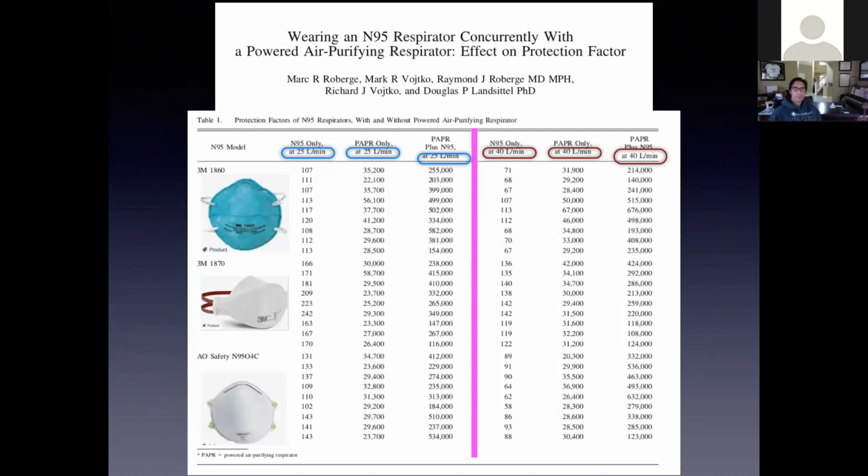When you look at the different styles, so the 1870 more or less had the same type of protection factor, except under 40 liters per minute, it was actually even more protective with that style. And with the AO Safety group, similar protection factors were seen to the 1860. So the 1860 is pretty decent. Obviously, with a 255,000 protection factor, those are good numbers.